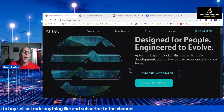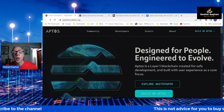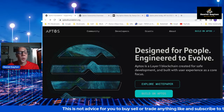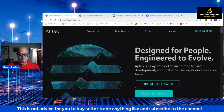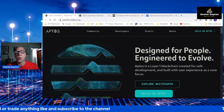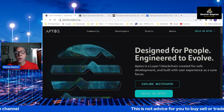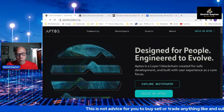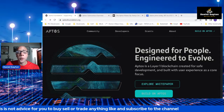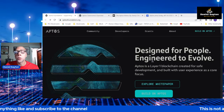They did have two private sales that raised a significant amount of money, and two of the biggest contributors to their private sales were FTX and Binance. So two big players in the game did contribute to the private funding for Aptos. So they do have some good backing with them. So yeah, Binance and FTX did help privately fund this blockchain here. So with that, let's go ahead and get into the actual website.